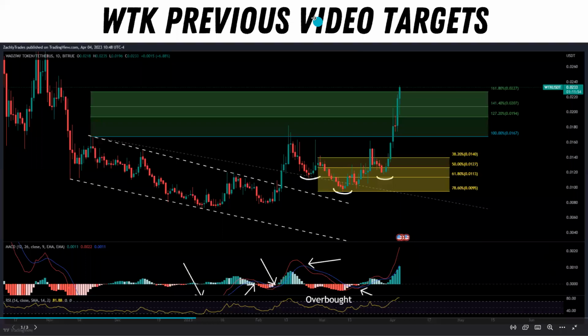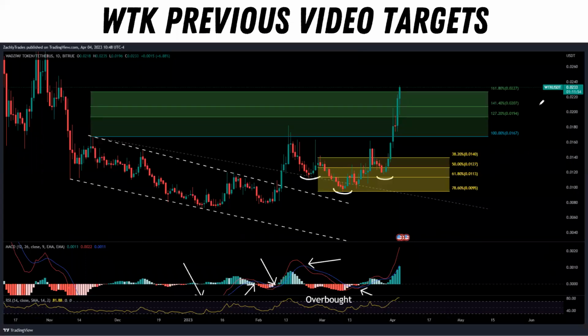So here are the major support levels. We went over the overhead supply zone, but 0.0227, 0.0207, and 0.0194 are going to be some of the major areas. These were our previous bullish price targets, AKA resistance. And you want to see these prior resistance levels become new support in case of a pullback. So watch these levels closely.